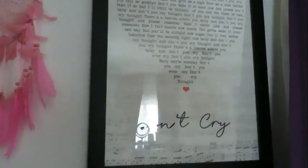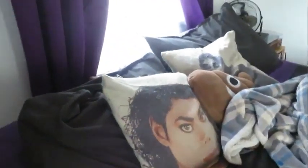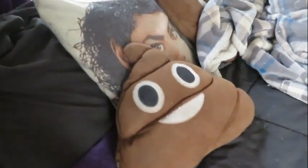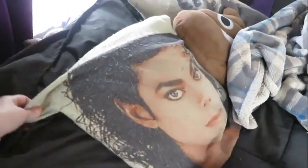Here is the lyrics to Don't Cry by GNR. It's one of my favorite songs of theirs, so I had to have it. On my bed, of course, my room is purple and black because it's my other favorite color. Green and purple is my two favorite colors. Having Crohn's disease, poop is my life, so I like to collect poop objects. And then I have two Michael Jackson pillows, another poop pillow.